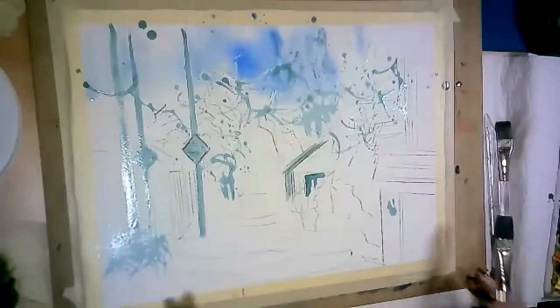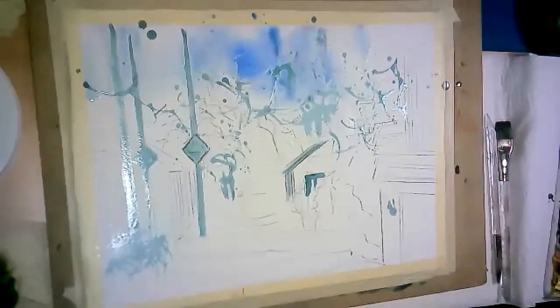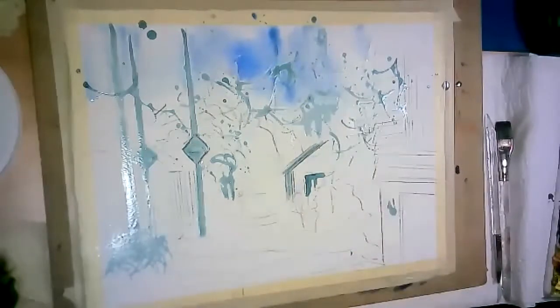Let that sit for a minute. And by the way, I have gouache for the end of the painting. I like working in gouache and watercolor. I don't know if you guys, whoever paints in watercolor, have ever combined it. It's no longer a transparent watercolor when you do that, but that's okay. That's fine. I'm going to start with some of the yellow.